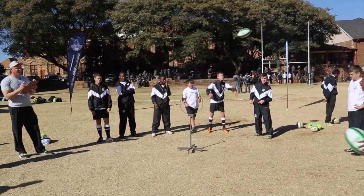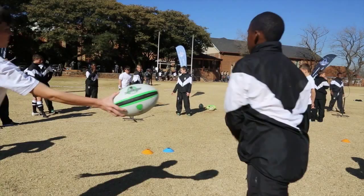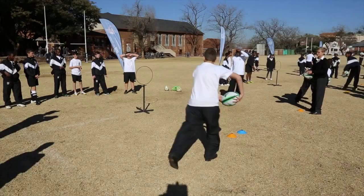My name is Shade Glacier. I am in the control group. I unfortunately didn't get a shadow ball to take home, but I'm in hostel, so quite a few of the boys there mess around with the shadow ball, get some game going, but I'm actually hoping to get one. It does definitely improve your skills. It helps a lot.